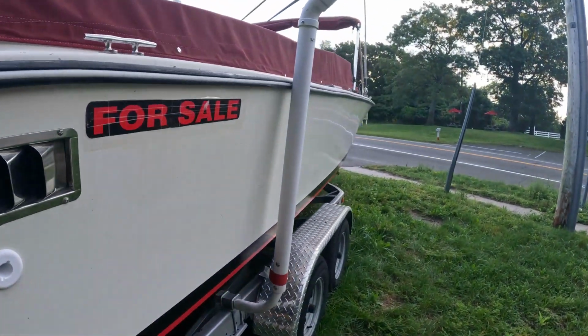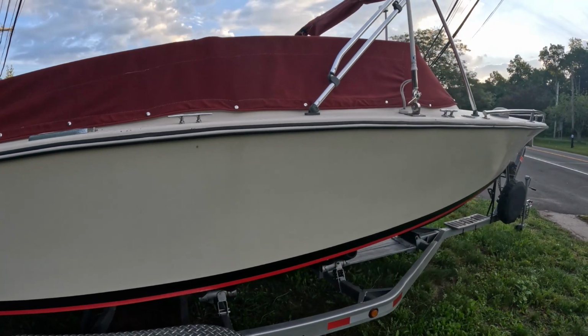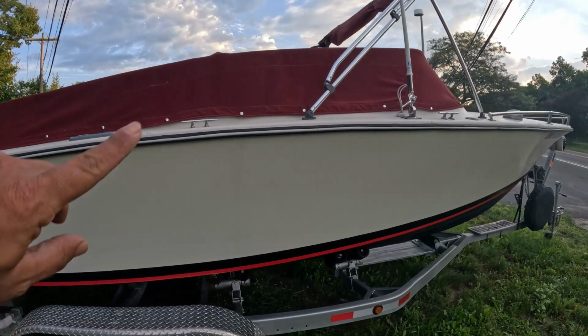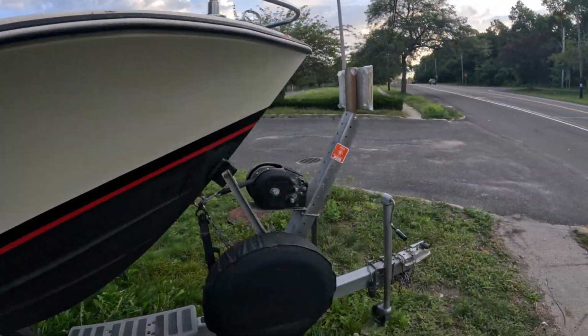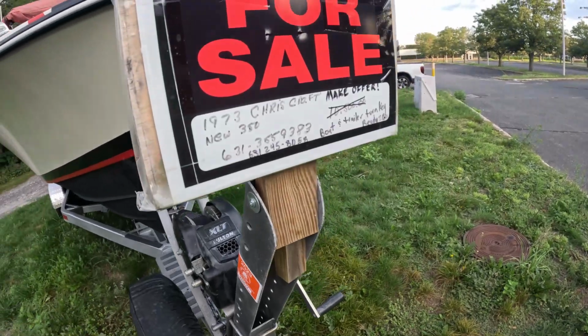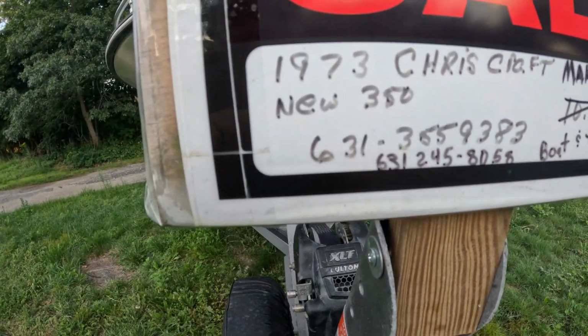No, I'm not deciphering anything. I honestly have no clue about this one. Has the layout of a speedboat. You see it has a bimini top. Was registered through 26. It has a boat ramp ticket from today, from this year. Here we are. It's a 73 Chris Craft. Make offer. New 350.